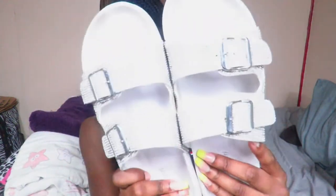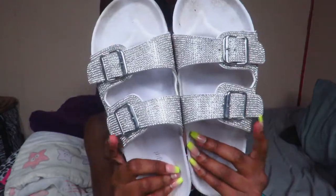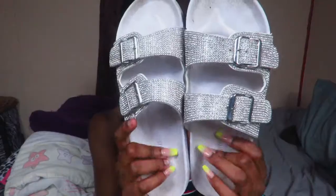Let's go ahead and get into this summer try on haul. The first thing I'm going to show y'all is this really cute pair of shoes from Shoe Carnival. These are just some really cute Birkenstock knockoffs, but they have these really cute sparkly straps on them, and then they have just plain white bottoms. So please ignore these dirty bottoms on them.